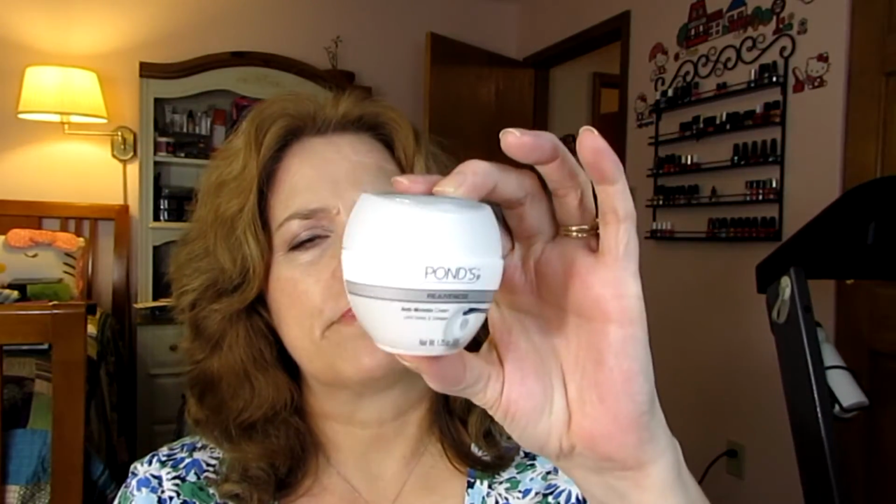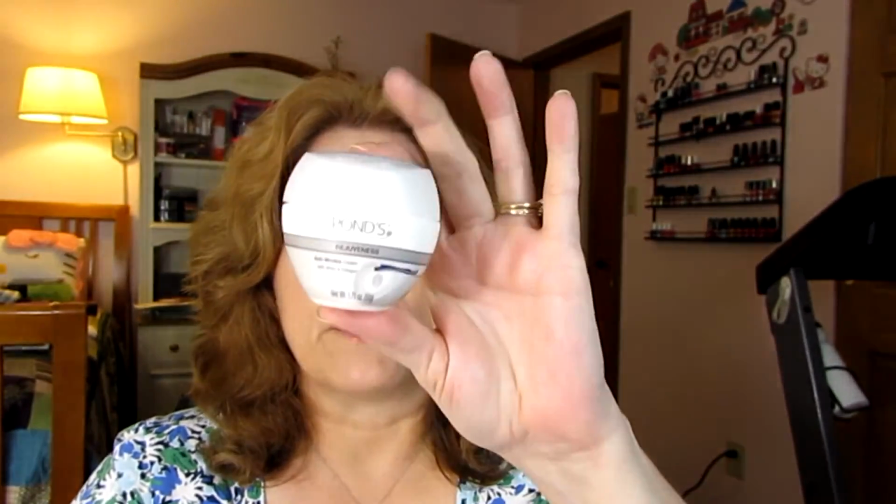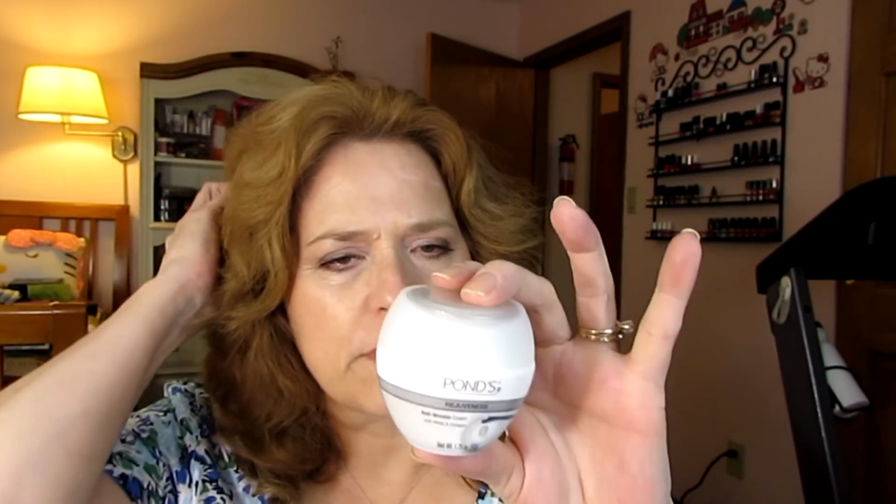And the last thing in here for this Project 16 by 2016 is this Pond's cream. Pond's is not cruelty free. There's a negligible change here. When I hold it up to the light, I only see a very, very small change. But with concerted use, this will be gone soon. The problem with this is it feels kind of greasy.